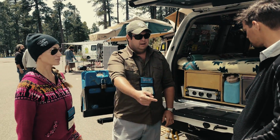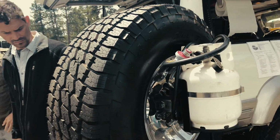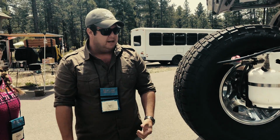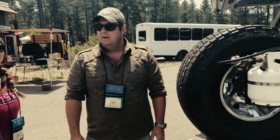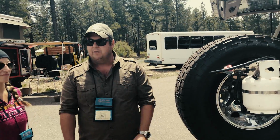And then for propane, it's right behind you. We use a Manchester 5-pound tank. And we found, because the stove's really efficient, we end up getting about a month of use out of 2 meals a day, including coffee. That is incredible. Yeah, that is great. Works out pretty good. Yeah. No interior heating, so it's only used for cooking.